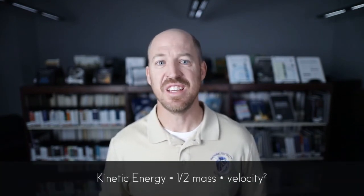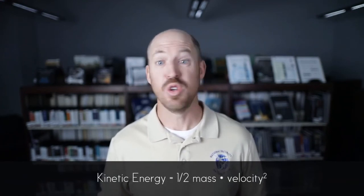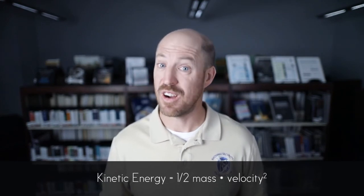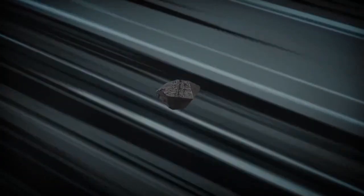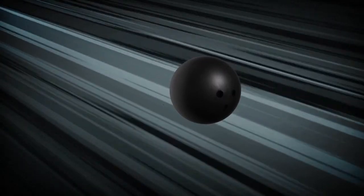And objects that small tend not to have a lot of mass, such as the speck of paint mentioned earlier. So what is the issue? Recall that kinetic energy is equal to 1/2 times the mass of orbital debris, usually really small, times the velocity of orbital debris squared, very large. So the issue is velocity. To put this in perspective, a piece of debris about 3 millimeters in size, traveling at 10 kilometers per second, has the same kinetic energy of a bowling ball traveling at 100 kilometers per hour, or about 60 miles per hour.